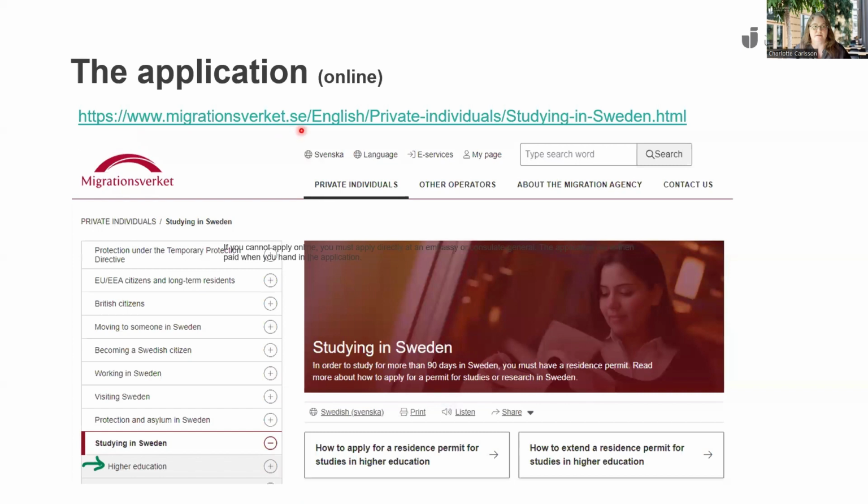The website, the long version here, or you just go to this part, migrationsverket.se, and then when you get to the page, it will say English, and then you find higher education down here, studying in Sweden and higher education.